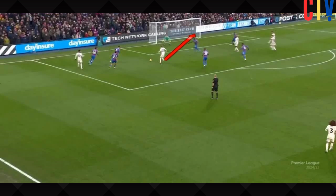Neto's driving runs down the flank forced Palace into retreat, while Sancho's inward drifts generated overloads in central areas. Both players played critical roles in setting up cutbacks or low-driven crosses into the box, which targeted late-arriving midfielders like Enzo or Palmer. This strategy exploited Palace's narrow defensive structure, which often left the wide channels under-defended.